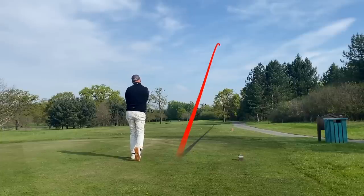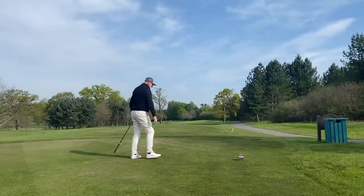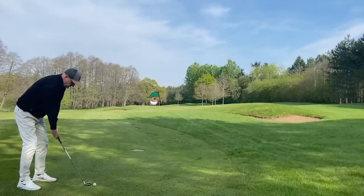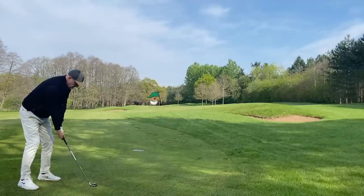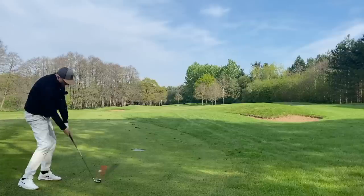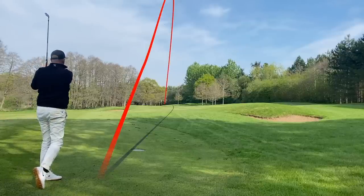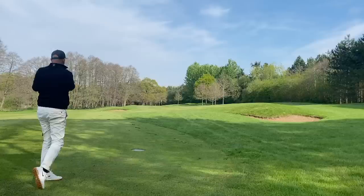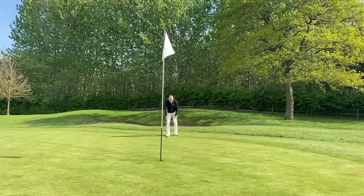A low one, a little bit tight to that right-hand side. It just comes back a little. I think I actually catch the end branches of that oak tree on the right. But because of that, it's left nothing more than just over 100 in again. Wedge straight at it. Plenty of green at the back of it, so you can afford to go for this one. And I eye this one down for a while because it edges close to the hole.